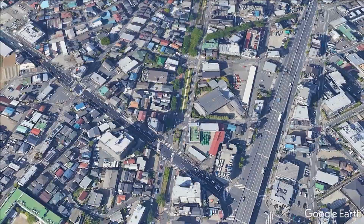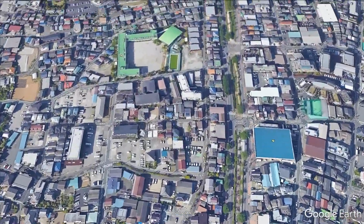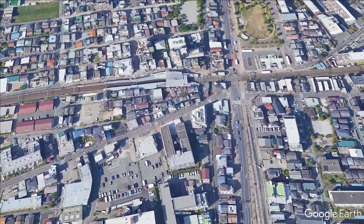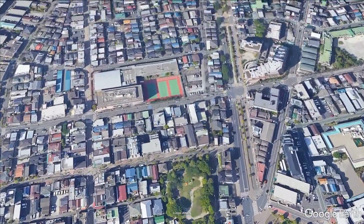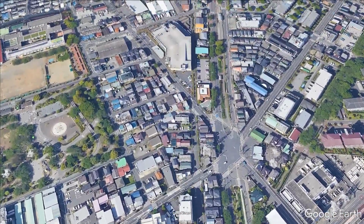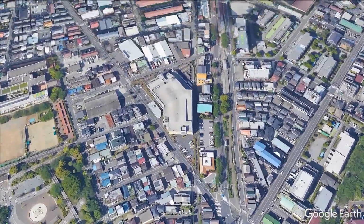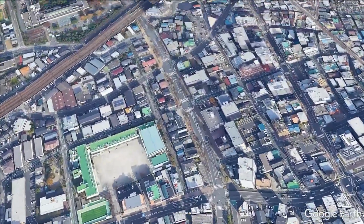If you go to the right, you will see the Honden police station. You can see the green belt from above. It is a station of Keisei Electric Railway Ohanajaya. It is a six-way road in Kameari 1-chome. This is the end point, and the blue roof on the upper right is JR Kameari Station.